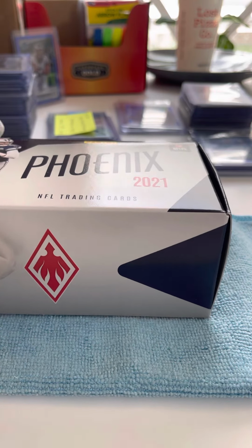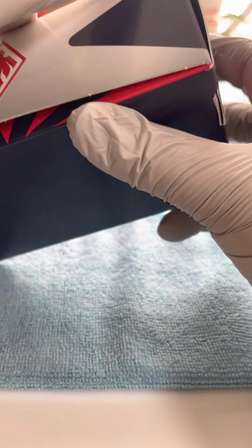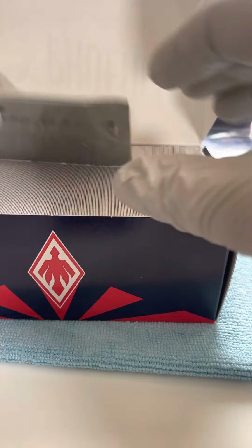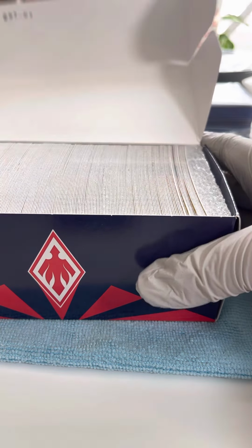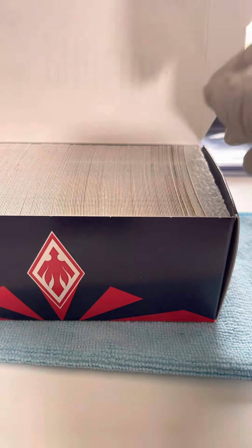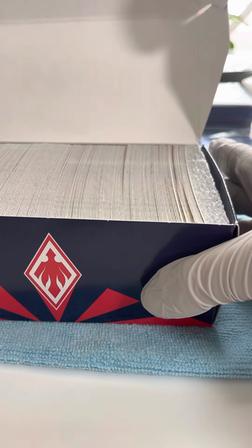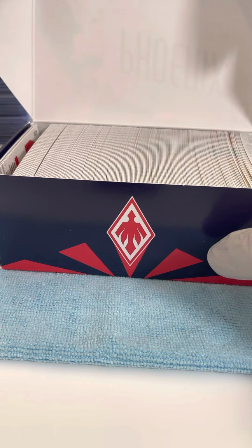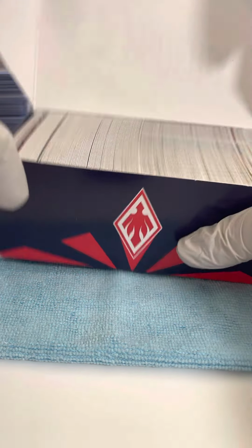Phoenix 2021. It's a great set, in my opinion. I like the set a lot. I picked up a number of 2020 cards from Phoenix that I have sent in and gotten graded and done pretty well with. A few of them have not sold yet, but I've got a few of them up on eBay, just kind of working through them. So fewer for my PC, but a lot of the cards I just end up selling.